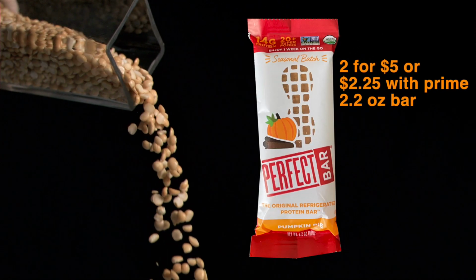Okay, the next item we're trying is Perfect Bar. They're pumpkin pie flavored. So this looks very similar to that truffle chocolate bar that we were just trying. It looks very moist, very soft. But this one is made with peanut butter. Mm-hmm. It was also next to the truffle bar as well. Oh yeah, this is much thicker. It doesn't just melt when you bite it because it's made out of peanut butter, so it's much more stiff. Yeah. It's very peanut buttery.